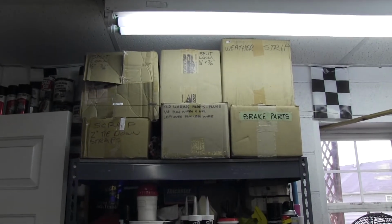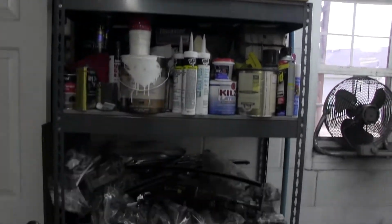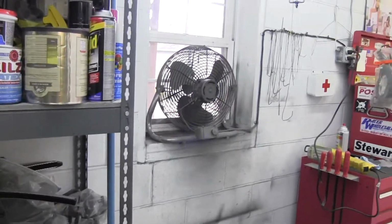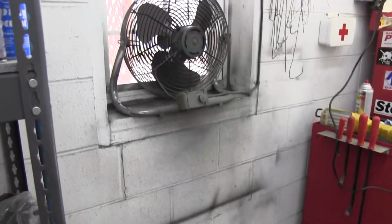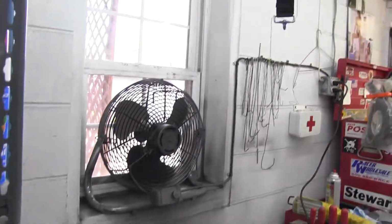Running out of storage space, but it's a small shop and I want to keep it small, so you've got to throw something out. This is my window fan. This, obviously, if you look here, is my paint booth, as it were. Got a lot of paint overspray and what have you here. I clean it every once in a while.